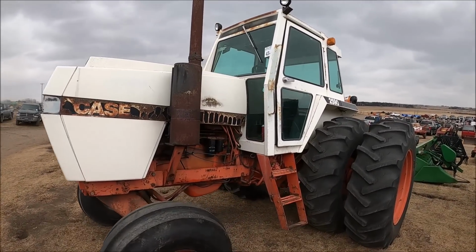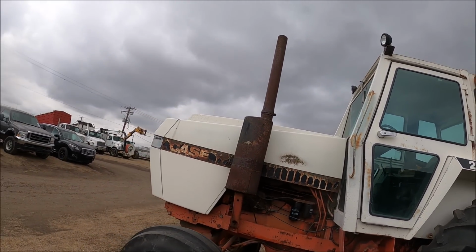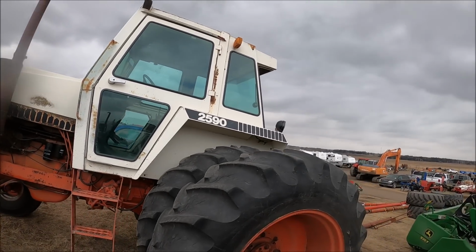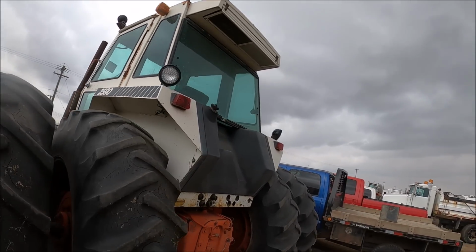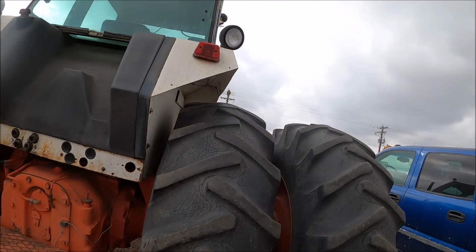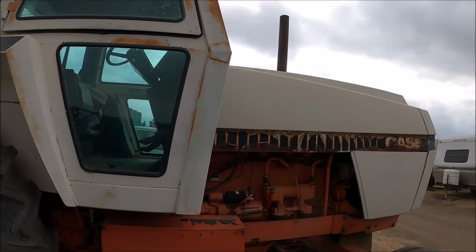Here's a 2590 Case. Looks pretty decent. These are big tractors. I think it's got 14L, 16s up front and 20.8 duals. These are like your 5488 size, I think. Nice tractor. This is not a bad tractor at all.